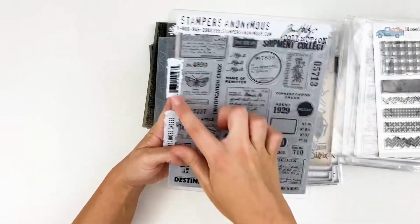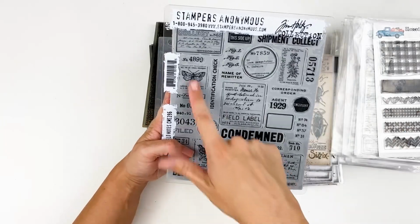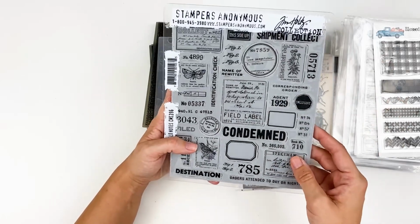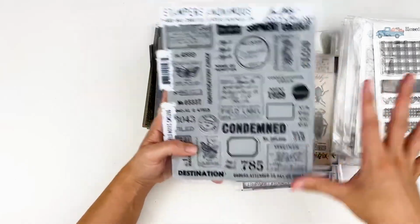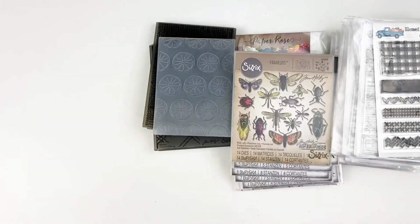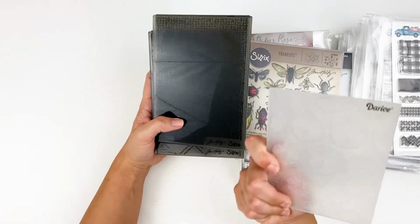Again, just going with the look of that washi tape, the collage paper, had some bugs and nature-y pieces in here as well, just to create some fun elements and not be grungy, but still have that piece together, scrapbook type look with this particular stamp set. So those are the two that I pulled out from Tim. Okay, for embossing folders, I have this one from Doris.